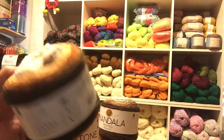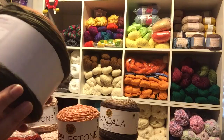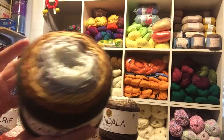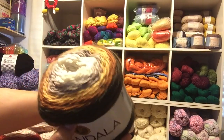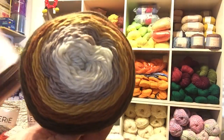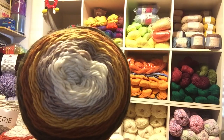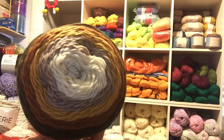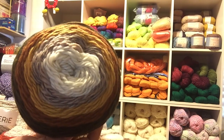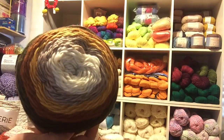Okay, so let's start. Oh my God, this is pretty. I was planning on going to Lion Brand Outlet, but I wasn't scheduled to go until next month. But these were 25% off, and then I had a coupon for $20 off $70. This is what happened.